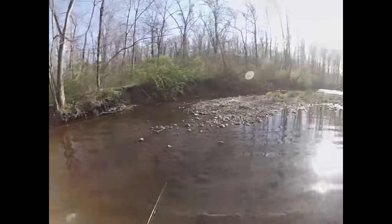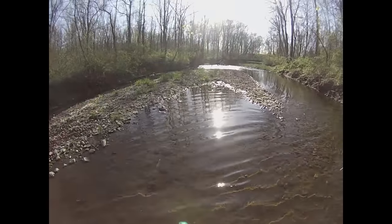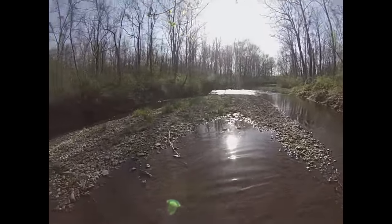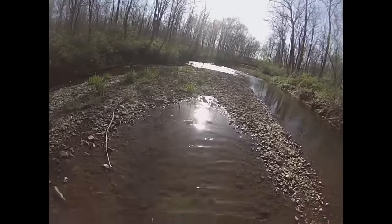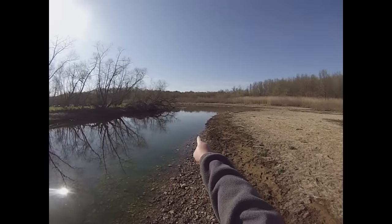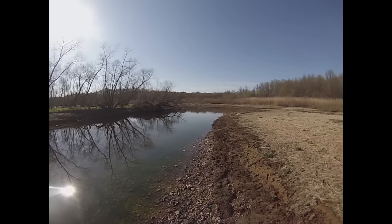Boy, this place is really washed out. I haven't been here in a few years. There were only about two holes left that I actually remembered. The rest was just washed out, flattened out. Not making excuses for why I haven't caught more fish, it's just the way it is right now. Check it out. There's a beaver right there. There's his lodge right there.